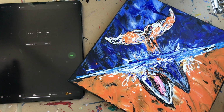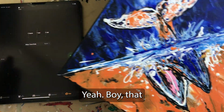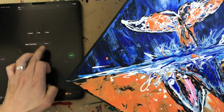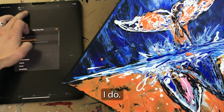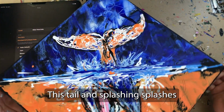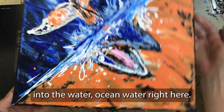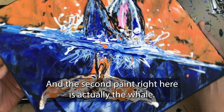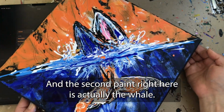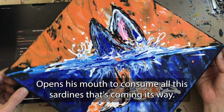Just pause that. So here we are, a tail. Oh boy, done. How do I press done? There you go. So here we are, this tail, as it splashes into the water, ocean water right here. And the second paint right here is actually the whale. Yeah, opens his mouth to consume all the sardines that's coming its way.